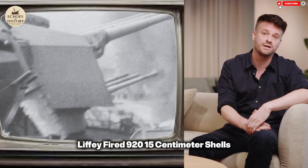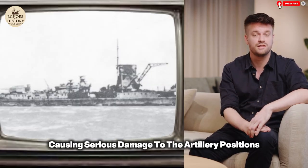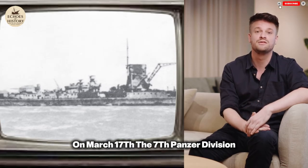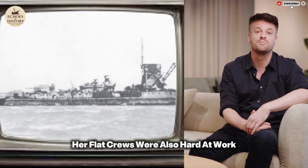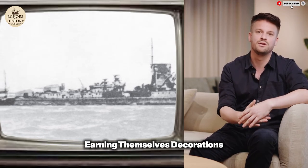Leipzig fired 920 15-centimeter shells, causing serious damage to the artillery positions. On March 17th, the 7th Panzer Division signaled to thank the ship for her outstanding shooting. Her flak crews were also hard at work, trying to deal with Soviet aircraft overhead, earning themselves decorations.